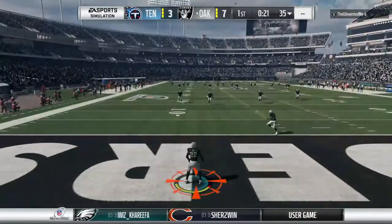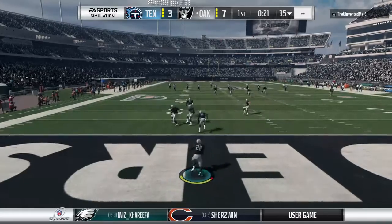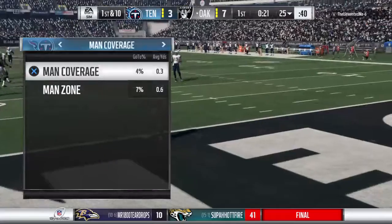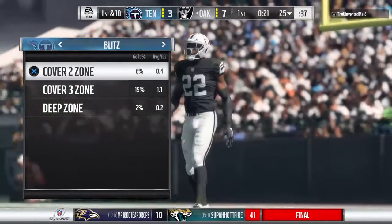And a nice job defensively to rise up and make sure they didn't get in. That'll be taken in the end zone. And no run back here. This will be a touchback, and it comes out to the 25-yard line.